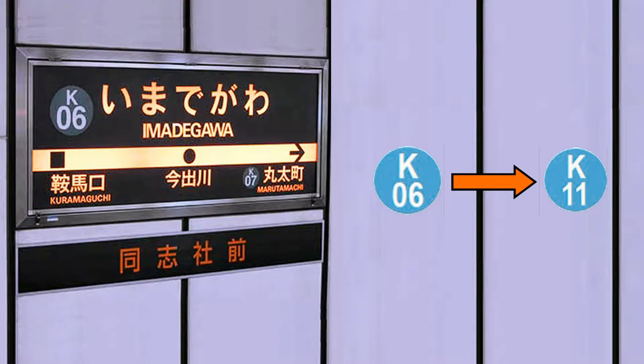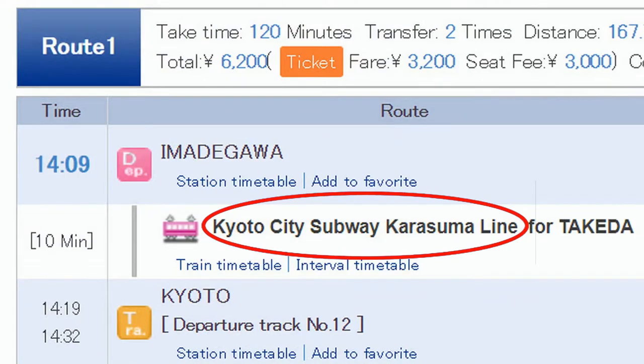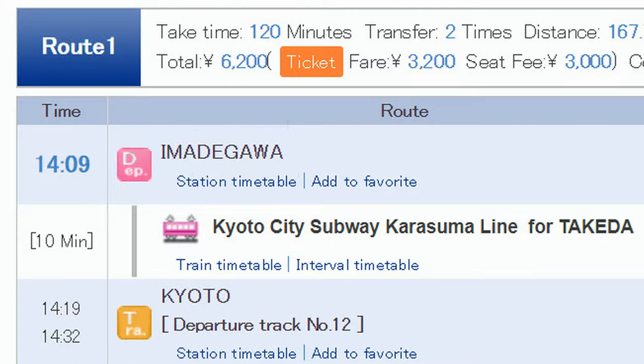To make sure that we are riding the train on the platform for trains traveling in the direction going up, we must make sure that the train station numbers on the signboard are also going up. That is K06 for the Imadegawa Station to K07 for the Marutomachi Station. And so after riding the Karasuma Line train at platform number 1, which is going to Takeda Station, after 10 minutes, we arrive and get down at the Kyoto Station.